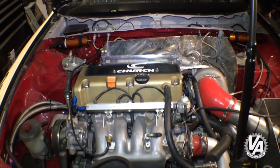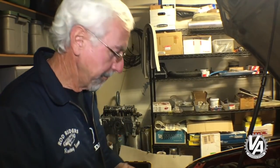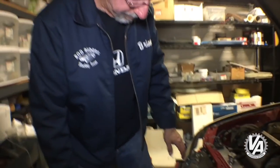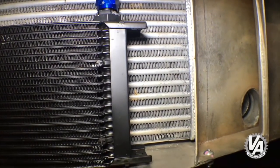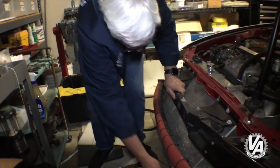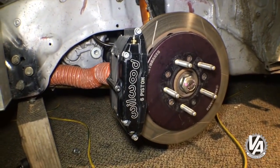It's got a full race turbo kit on it. Puts out about 550 horsepower, although we usually tune it between 450 and 350. You can check out this really cool ductwork I built for it. You can see the radiator is fully ducted. There's an intercooler in here, an oil cooler. You can see these side vents. They actually feed the brake duct cooling.